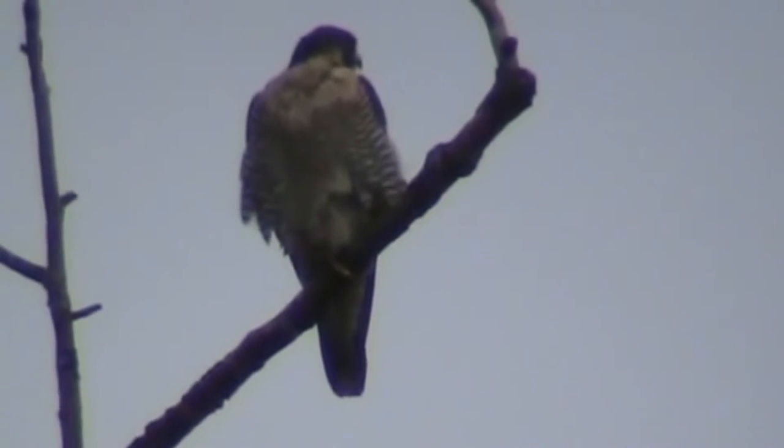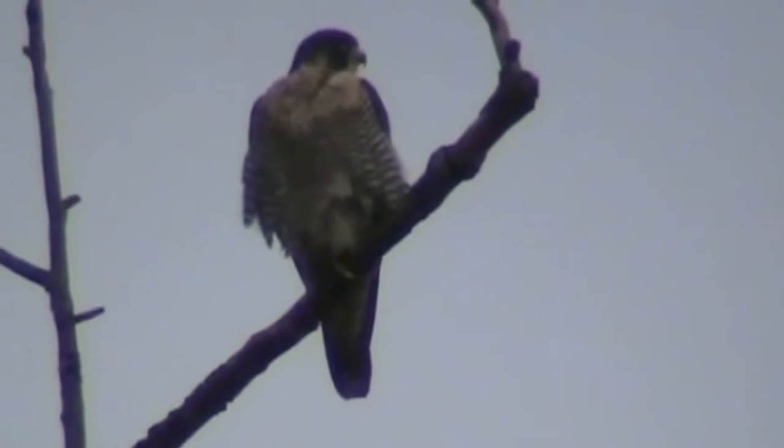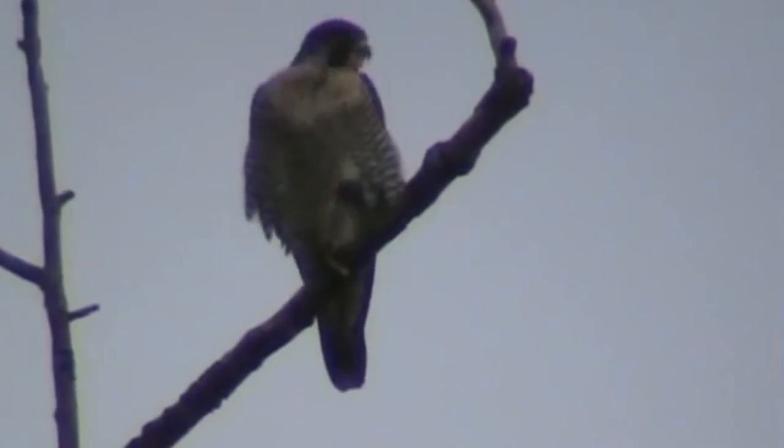But this is one of the resident peregrine falcons. We're in Kent, Washington, like I say, not far from the KOA campground. And this is where they winter out every year. Oh, look at her. There she goes. She's after something. Look at her go. My goodness.